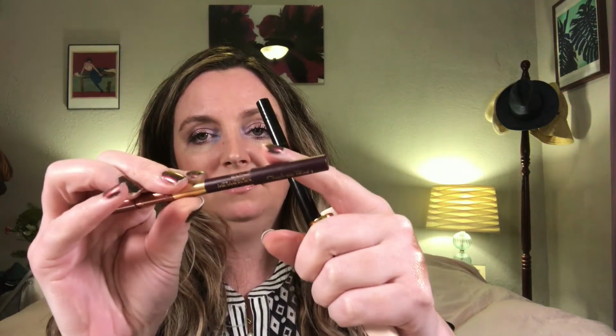Great, let's talk about eyeliner. My least favorite pencil liner of the year is from Charlotte Tilbury. This is the Mesmerizing Maroon. And the matte, right when I opened it, was just very dry. The metallic one's a bit softer, but I just feel this formula is not good for how much it is.